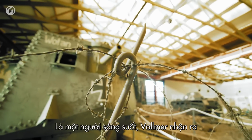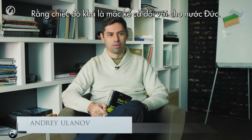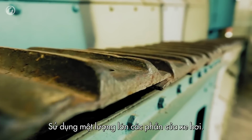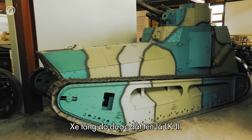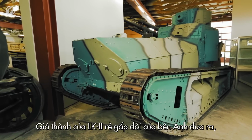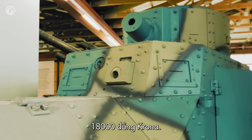Being a smart man, Vollmer realized that the vehicle was a bit expensive, even for Germany. That's why, at the same time, he was developing a lighter and cheaper tank, which utilized a greater number of car parts. This tank was designated the LK2. The machine gun and cannon versions of this tank were developed, so the Swedes were particularly interested in this vehicle. The LK2 cost the Swedes half as much as the British rhomboid, 18,000 krona.